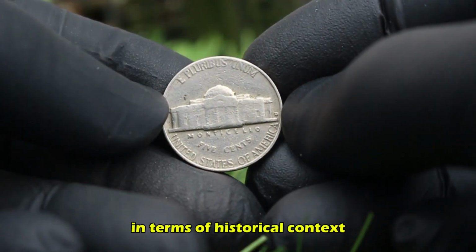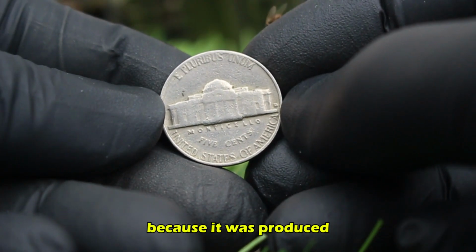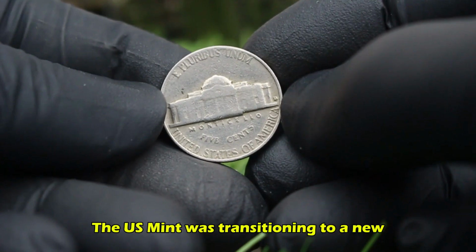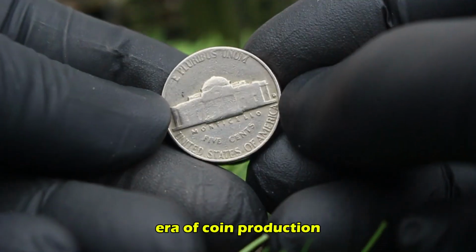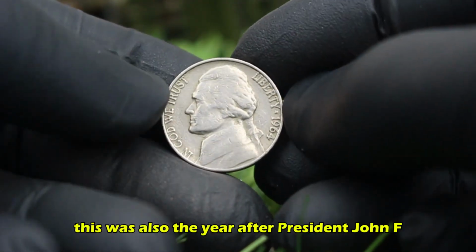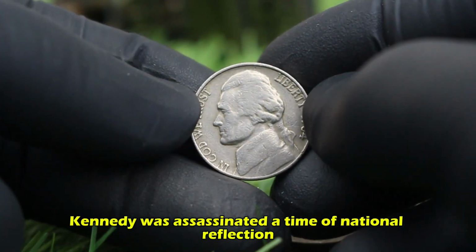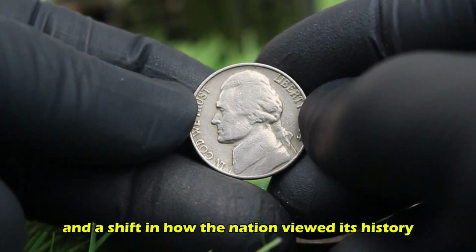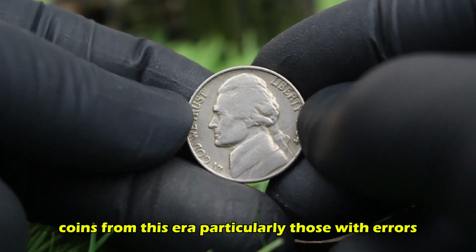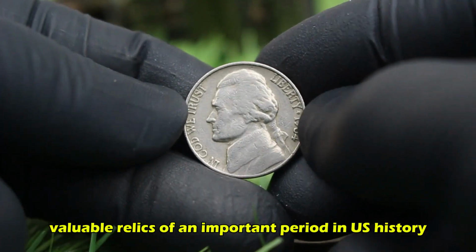In terms of historical context, the 1964 Jefferson nickel is interesting because it was produced during a time of significant changes in U.S. coinage. The U.S. Mint was transitioning to a new era of coin production with a focus on new designs and innovations. This was also the year after President John F. Kennedy was assassinated, a time of national reflection and a shift in how the nation viewed its history and symbols. Coins from this era, particularly those with errors, are seen as valuable relics of an important period in U.S. history.